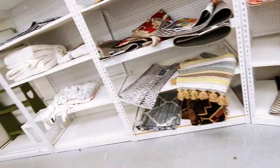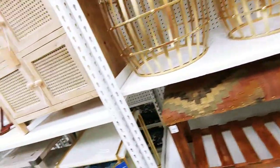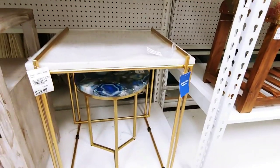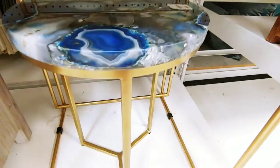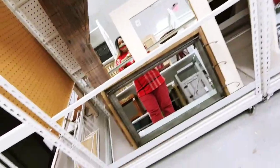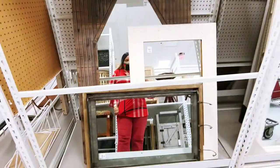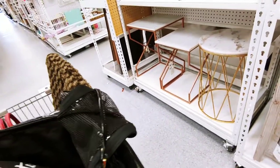We need a mat, but these are just too dusty for me to deal with. We need to wear a mask back here anyway. Look at this gold and white accent table. Okay, this is nice. $59. And then we got a beautiful blue marble-like table. Okay, we got mirrors here. Are you awake? Come on, wake up. This is for you. This is to get you out of the house and get you awake.